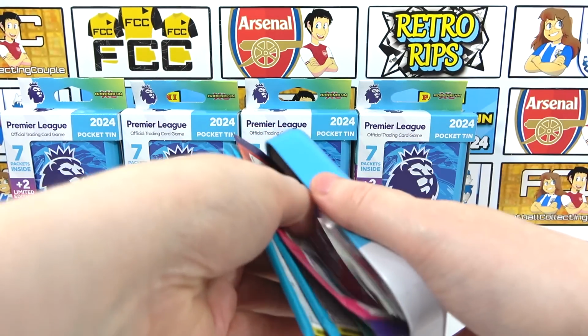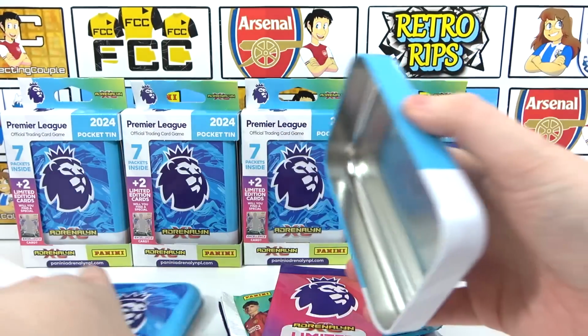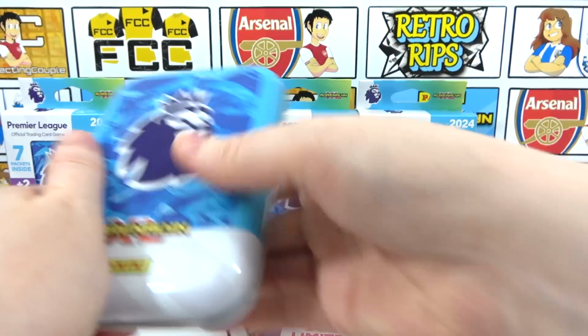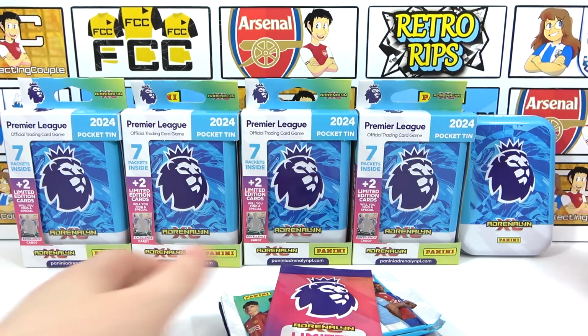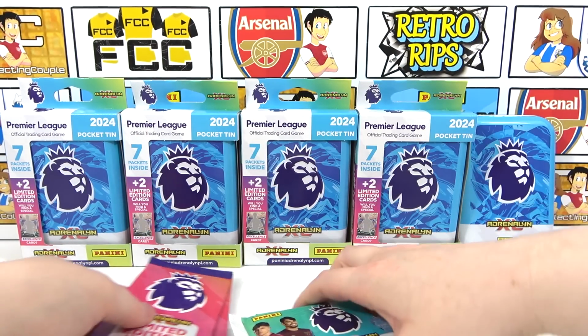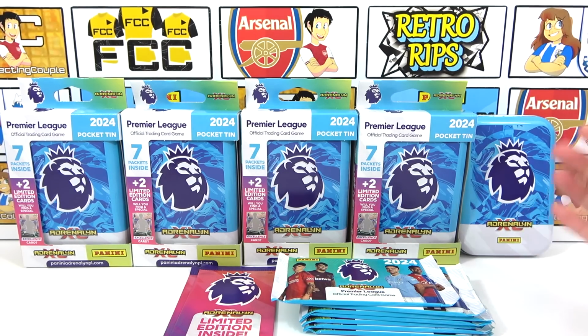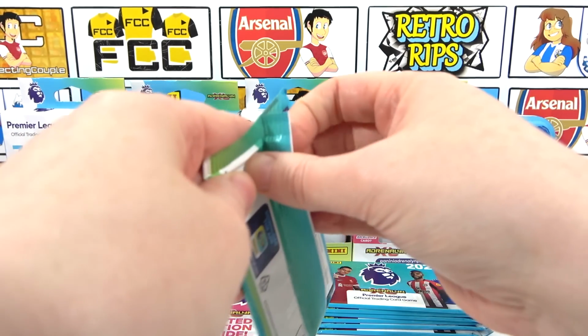Like we said, we may be guaranteed ourselves here with an Excellence card. The tin situation is 1 guaranteed limited edition, and then the 2nd limited edition pack is either a limited edition or that Excellence. And of course, there is still the chance to find potentially a signature, potentially an autograph, lots of exciting things going on, so let's crack into these normal packs.